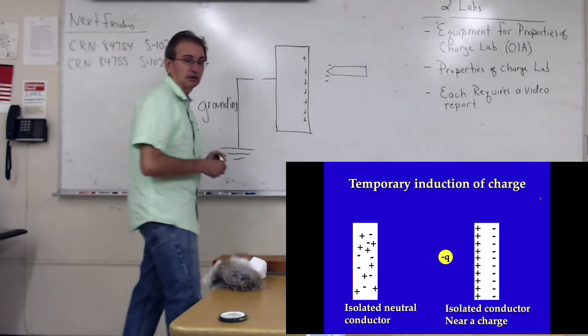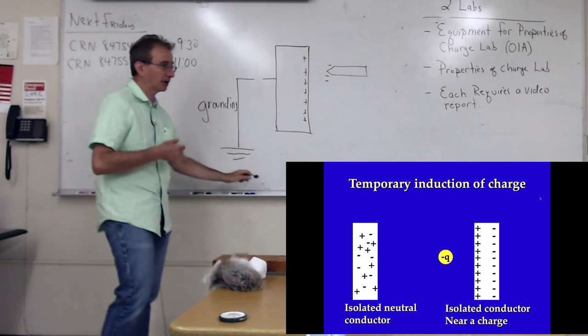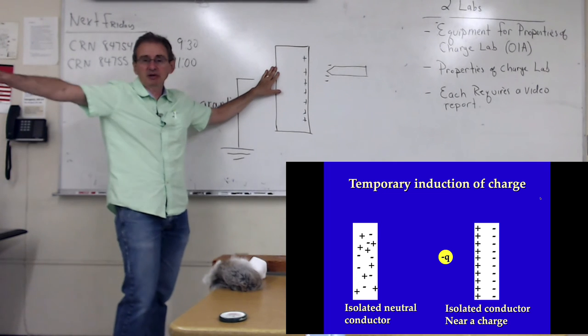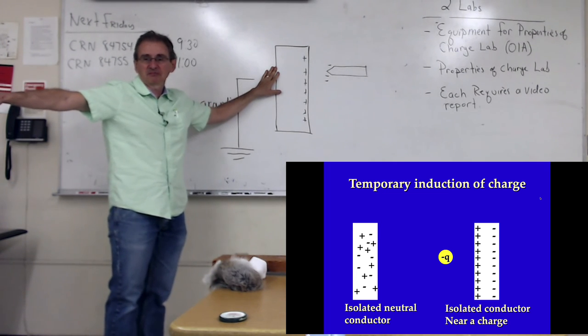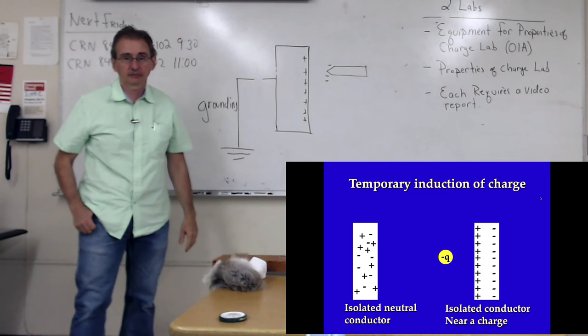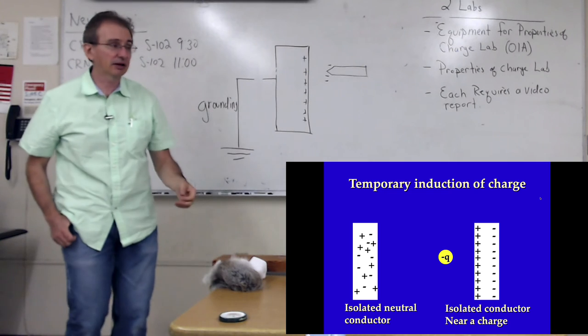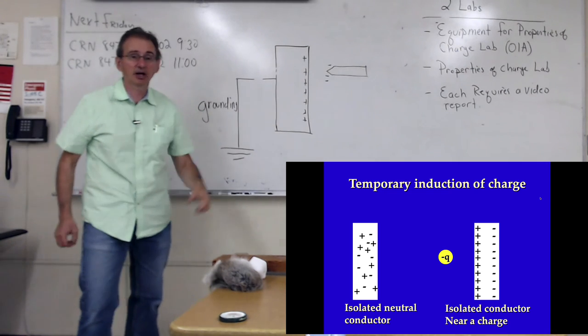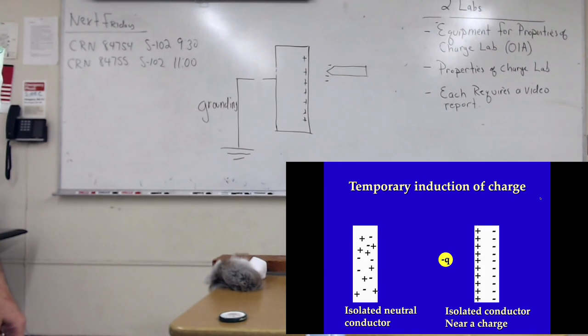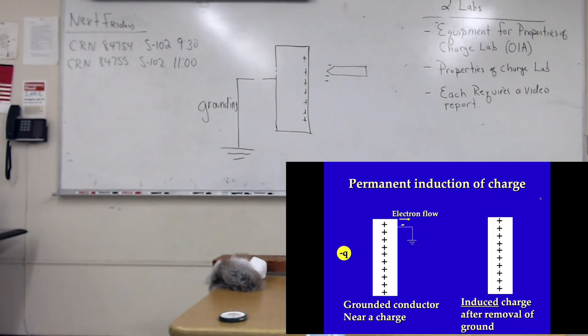By the way, because I'm a conductor, I can put my hand on it here and then touch maybe the faucet in my sink, because the pipes go into the ground, and I get the same effect. That's called grounding. What I've done then is I've charged this by induction. That's called charging by induction. Okay? That's a permanent induction of charge.